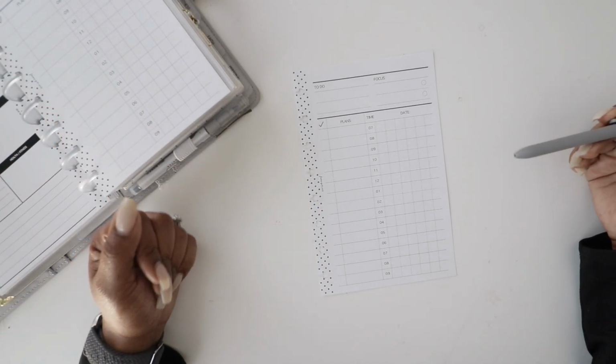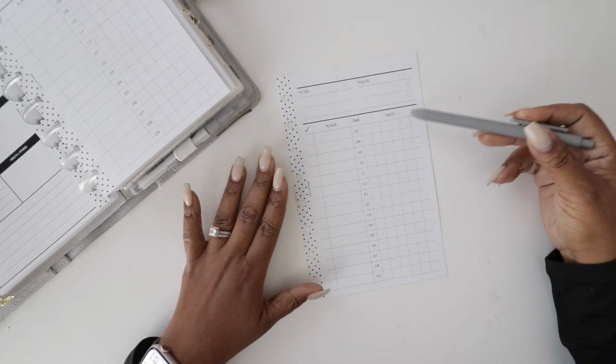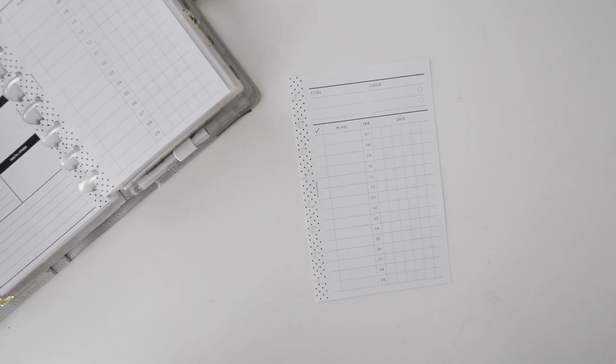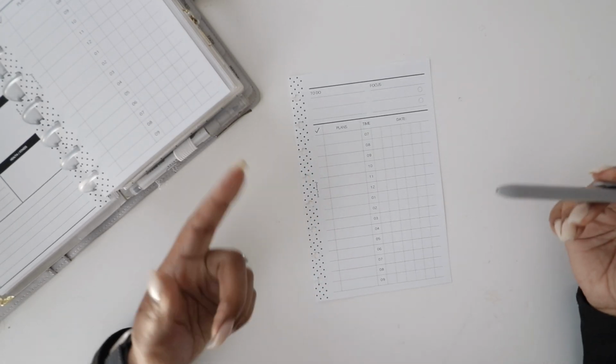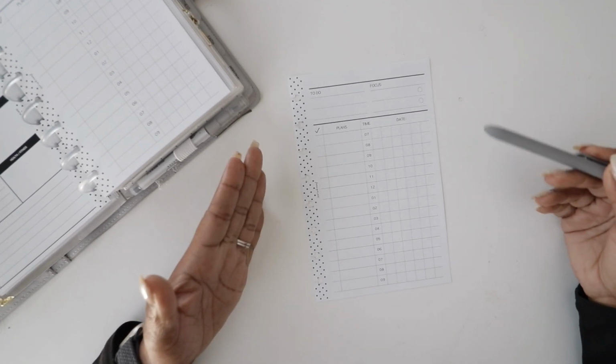I just need a weekly planner and I need to map out my week. I don't typically go day by day or hour by hour. But I want to show you how to use this, and some people do love a good daily planner. I just want to show you how you could strategize on the best way to set that up.